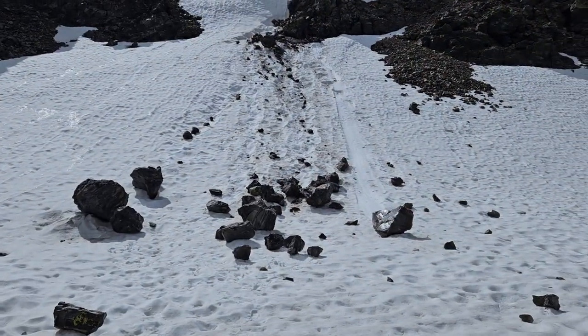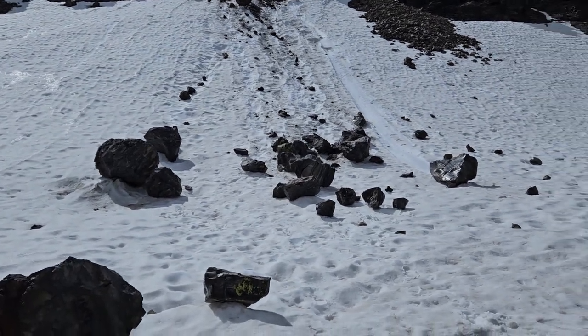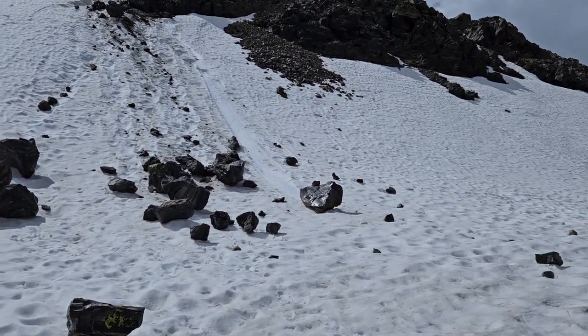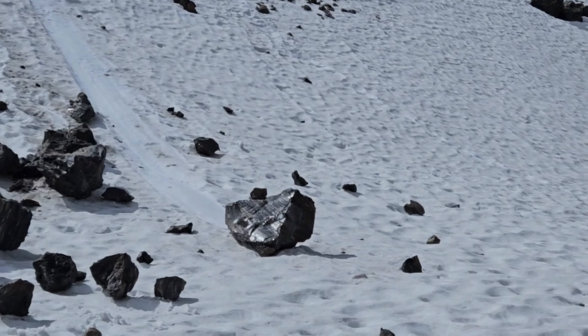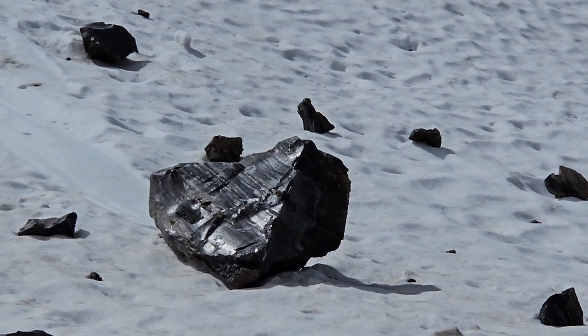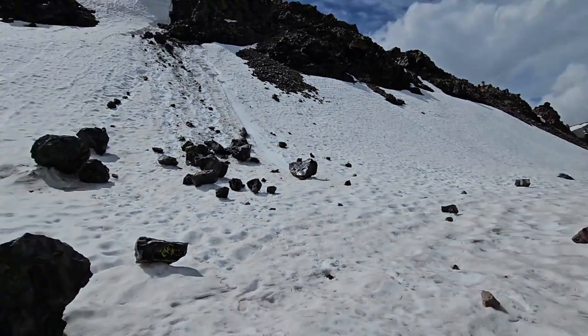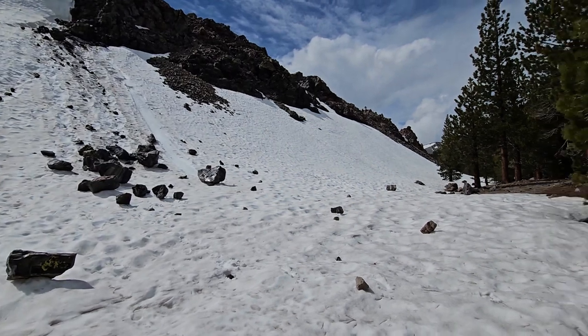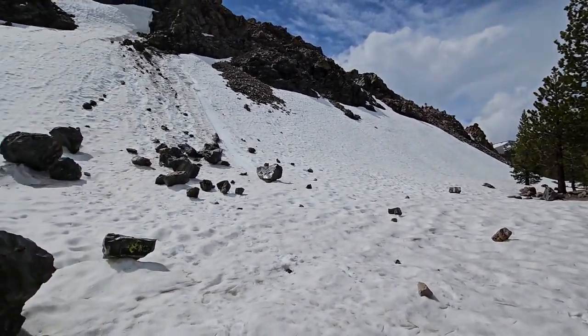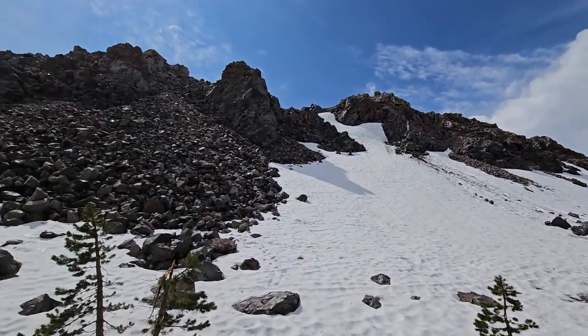How cool is that? It's kind of hard to pick this up, but I don't know if you can see the glassy shine on it. Yeah, there you go. That is a huge piece of obsidian. Huge. All of these are huge, actually. They won't fit in any tumbler that I know of, except for Mother Nature. So, pretty neat. So, moving along here.